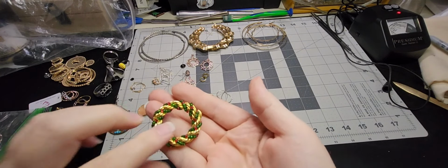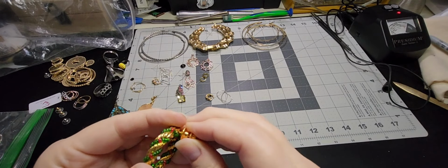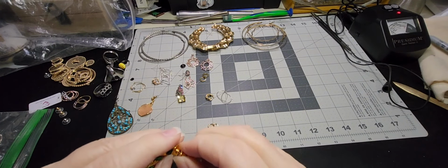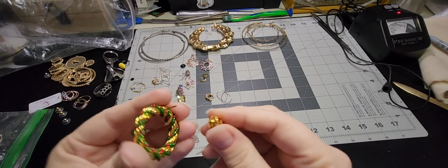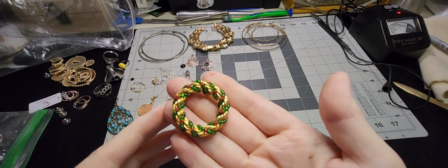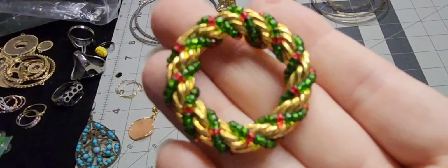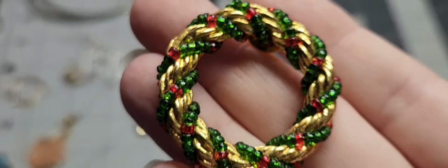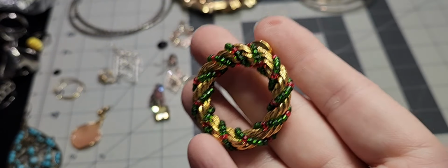We have a single earring that... Oh no, it's not an earring. Huh, I lied. What is this? It's a coat pin that I'm assuming is a wreath. So that's nice. It's got little hollies, if you want to call them that. What did I do? Here we go. So that's cute. It's in very good condition.